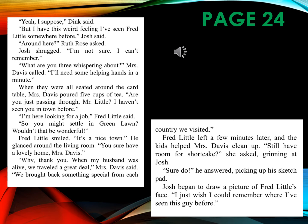"But I have this weird feeling I've seen Fred Little somewhere before," Josh said. "Around here?" Ruth Rose asked. Josh shrugged. "I'm not sure. I can't remember." "What are you three whispering about?" Miss Davis called. "I'll need some helping hands in a minute." When they were all seated around the card table, Miss Davis poured 5 cups of tea. "Are you just passing through, Mr. Little? I haven't seen you in town before."